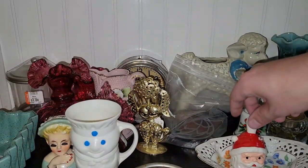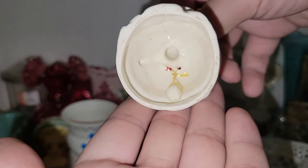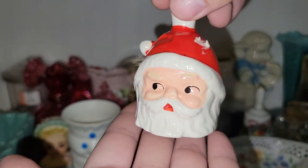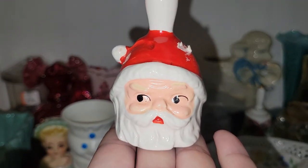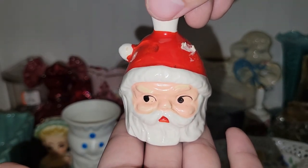So this also came from the Goodwill. It's just a cold painted Santa Claus bell. I have no idea who makes it. Usually I steer clear from bells, but this one was speaking to me and I had to have it. I mean, it's a side-eye Santa. How could you resist?